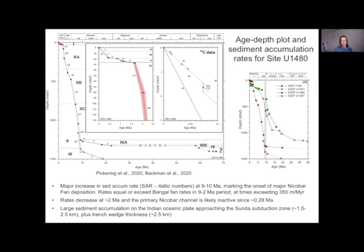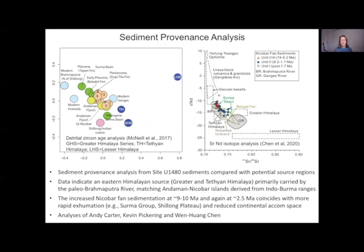And so this obviously helps to show that we've got this really thick sediment section that we've just been talking about that comes into the subduction zone. So people did some provenance analysis on the materials. On the left, you've got some data from detrital zircon ages, and on the right, some strontium neodymium. That was work mainly on the left by Andy Carter and Kevin Pickering at UCL, and on the right by Wenhuang Chen, who was on the expedition as well.